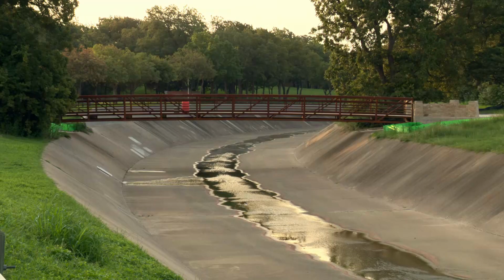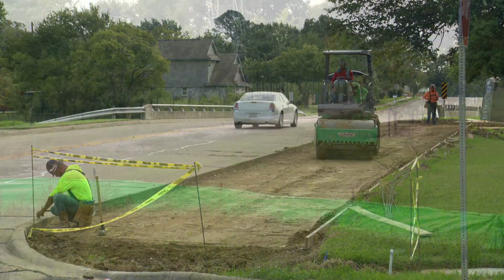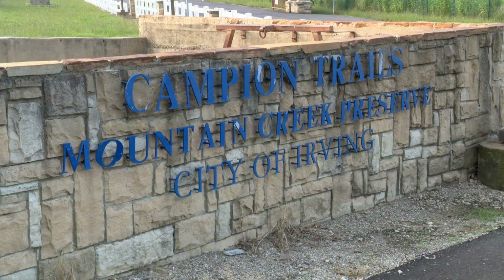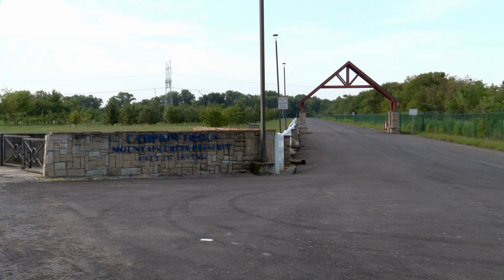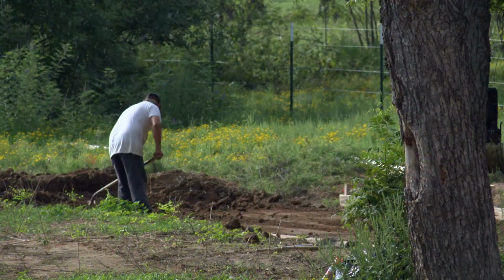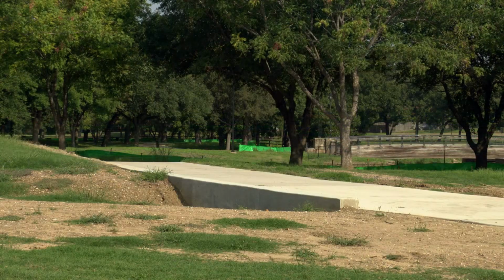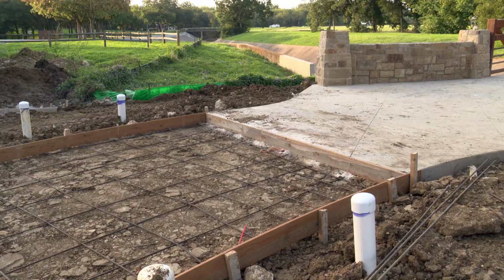Phase 1 is getting near complete. That trail goes from center east, south through Fritz Park, goes along Nursery Road into Mountain Creek Reserve, and will tie into Campion Trails. I think it's just a great addition for us to have. We're going to be one of the most connected cities, if not the most connected city in North Texas. A lot of shade. I think people really will enjoy it.